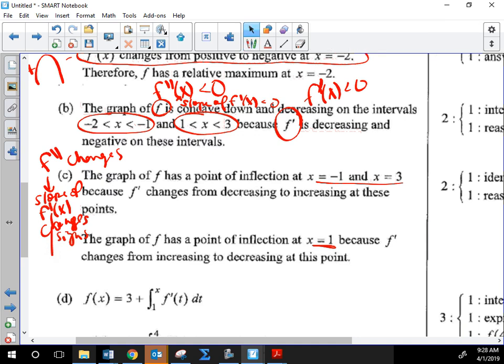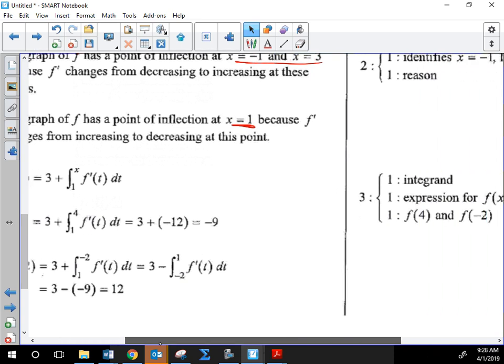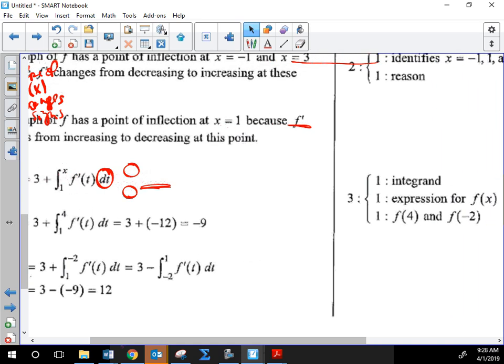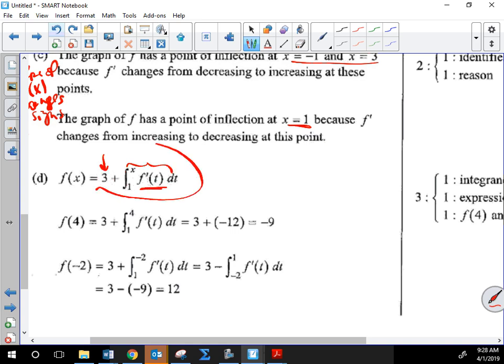Okay, other questions with C? Then part D was 3 points. So they gave a point for your integrand, so a point for this setup here. We have again our initial condition, and then from 1 to x of our derivative. And then 1 for the expression for f(x). Basically how they broke it up is you got 1 point for integrating your derivative, and then 1 point for this whole thing here.